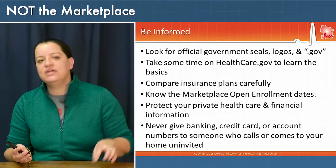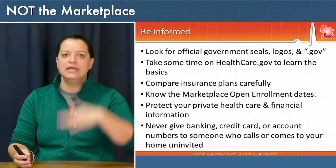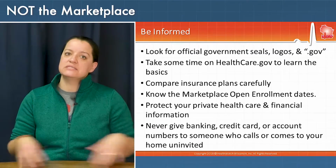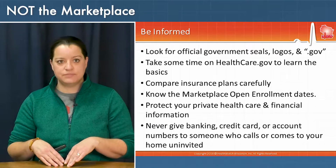Every so often, if they need to help verify something, you will get a letter, you'll get a notice electronically, and maybe someone will follow up with a phone call. But generally, learn the basics as they appear on that website. They're going to lay out a lot of instructions for next steps.